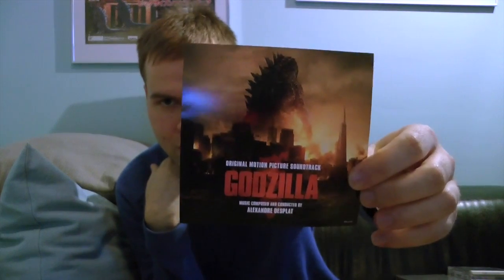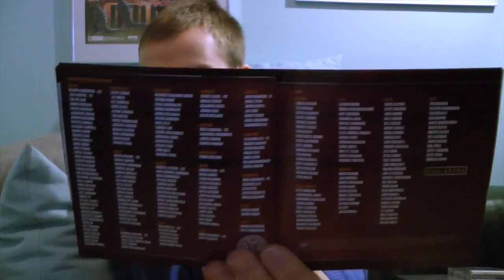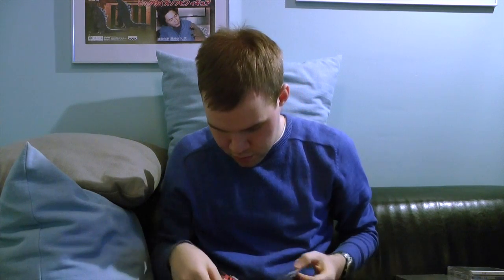Let's see if the booklet has anything else. Okay, well, the booklet actually came with this, I guess it's an alternate front cover. That's quite cool. Yeah, the booklet still has got the orchestra there and some shots of the composer Desplat. Oh, there is actually some text in Japanese there. I'm not quite sure what it's about. Maybe the production of the movie or something. Yeah, there is still all the players in the orchestra. That was that.